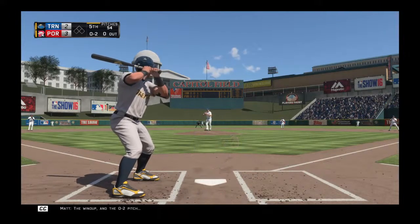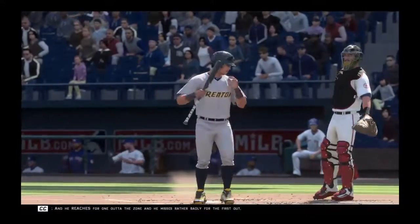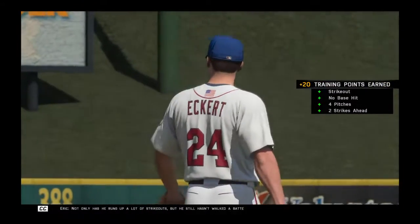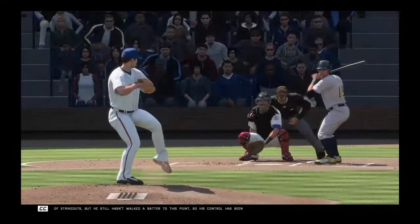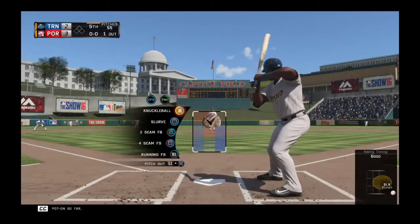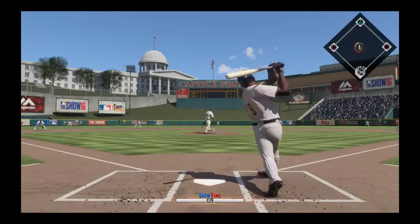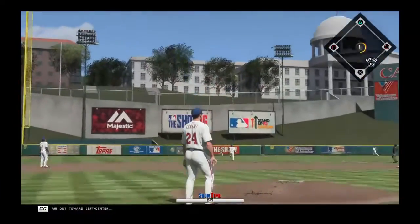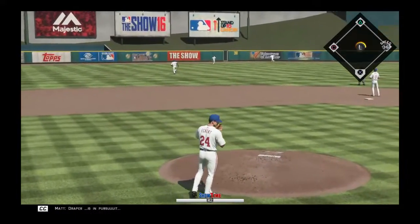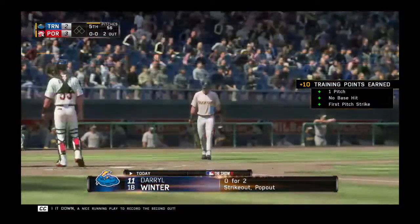The windup and the 0-2 pitch. And he reaches for one out of the zone and misses rather badly for the first out. Not only has he rung up a lot of strikeouts, but he still hasn't walked a batter to this point, so his control has been really spot on so far. Stepping in now, Trey Kenny. Lifted in the air out towards left center. Draper is in pursuit. And he tracks it down. A nice running play to record the second out.